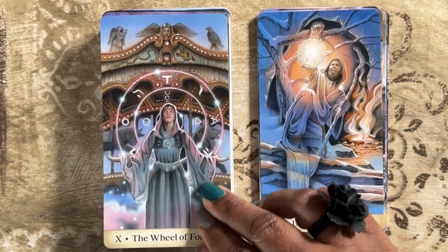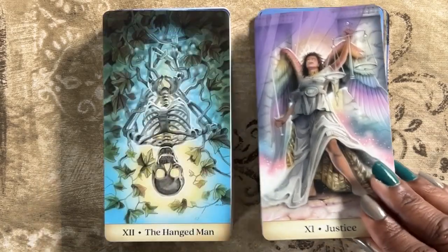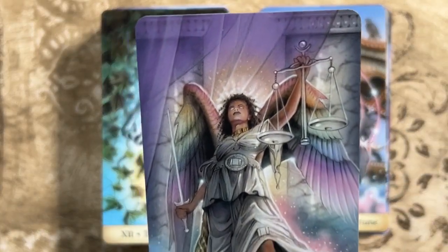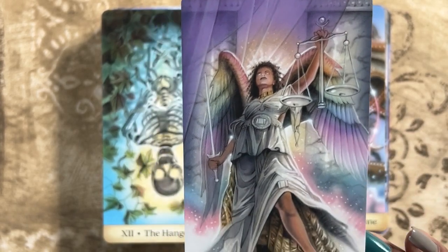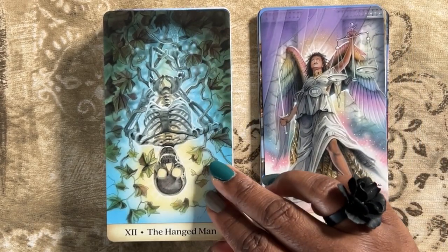Here's the Wheel of Fortune with the merry-go-round in the background. Super interesting. Here's Justice. This Justice is so creepy. No eyes. I mean, Justice is often blind in tarot decks, but there's quite a few of them illustrated with no eyes. I think this one is the one that creeped me out the most, though.